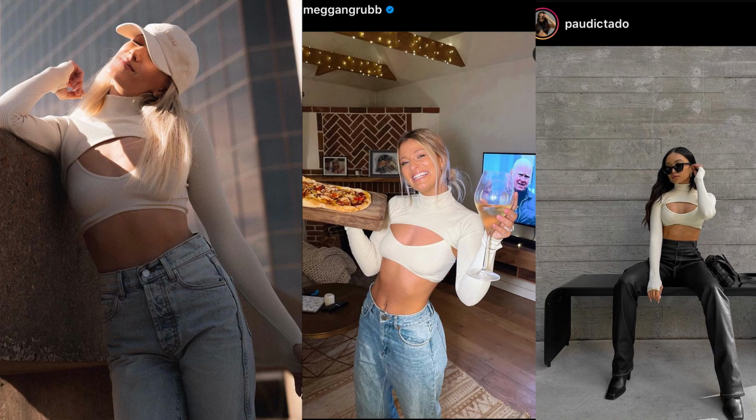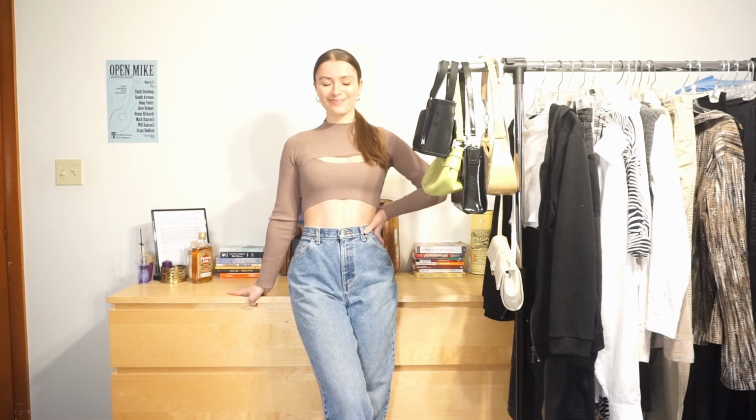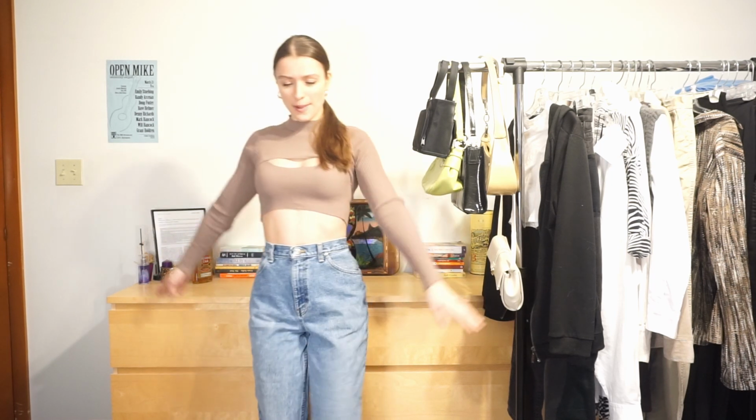I've been seeing this top everywhere too, and I swear it couldn't get any easier to make. I will definitely finish off these edges eventually though, because I personally don't like that completely unfinished look, but if you do, hey, more power to you. And I just paired this with some vintage wide leg jeans, and you can tell they're vintage because they're not as comfy as today's jeans, but I don't think they look too bad, so that is the second look.